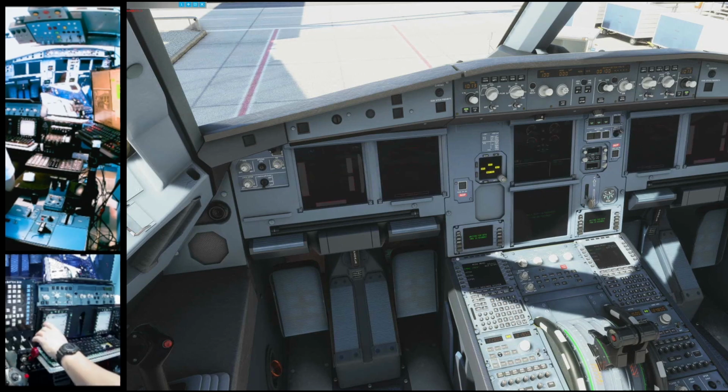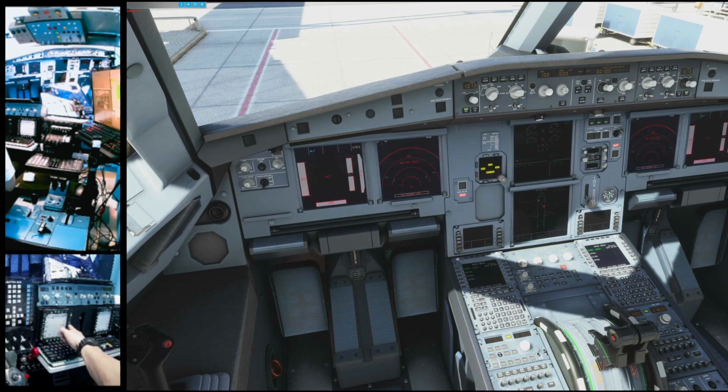Okay, so let's brighten up the display. This one also just slightly less bright. Upper ECAM, lower ECAM, and we can have the CDU brightened up. What else? FCU, I think could have some light up. Okay, so we are ready now.